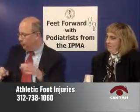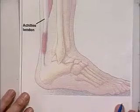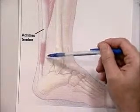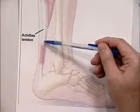A lot of it are Achilles tendon issues, and we're going to put up a little graphic to show people where this is on the leg. The Achilles tendon is one of the largest tendons in the lower leg. It attaches from the calf muscles all the way down into the back of the heel bone. And it's very, very common to have an injury of the Achilles.